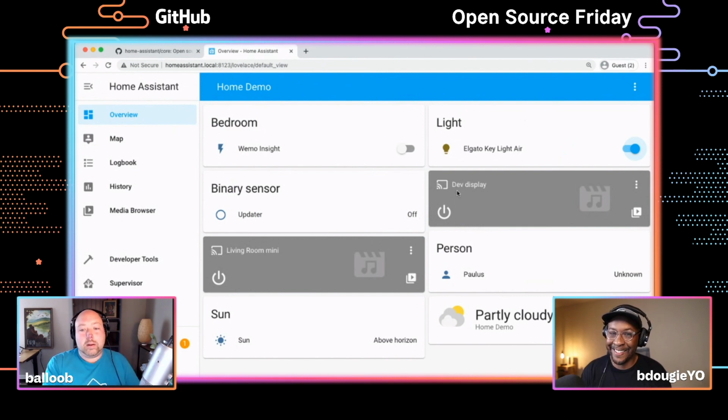Yeah, this is amazing, and real quick, you went from the Home Assistant documentation. What was the link you clicked to step into this? So I went to homeassistant.local:8123. That's the default website where it becomes available when it starts up in your network.